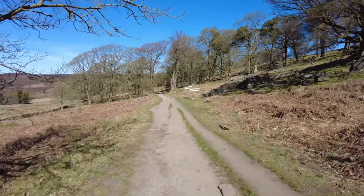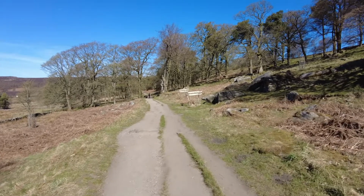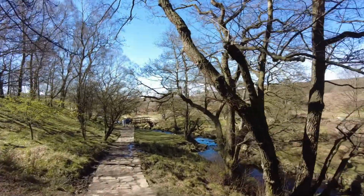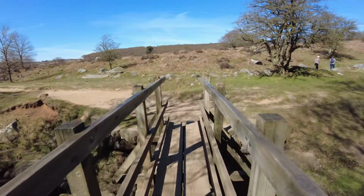It's improving, not to the point of a t-shirt, but it's warm enough, and this is going to take us down into Burbage. I was saying earlier about the lack of rain for a while now, and yet here, as we go across Burbage Brook, there certainly doesn't seem to be any shortage of water around here. So it must have had a good soaking in the months of February, March.